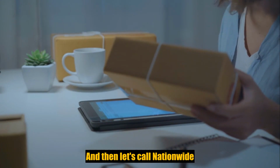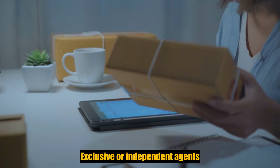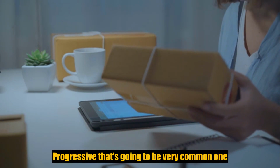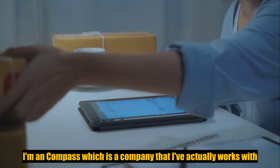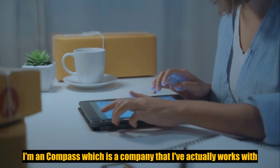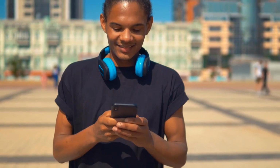And then let's scroll nationwide. They go both, so they could be an exclusive or independent agent. Progressive, that's going to be a very common one. I'm kind of curious to where that leads me. And then Compass, which is a company that I've actually worked with. Great company, so let's go back here, paste, start quote.